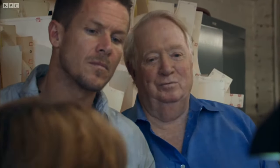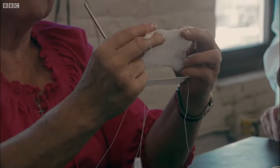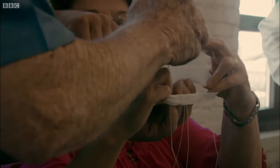Of art. It's all hand done. She just assembled these two pieces. You cannot see where she just sewed that together. It's impossible. I think it's right there. Where? No, I don't think so. Because I can't find it either.